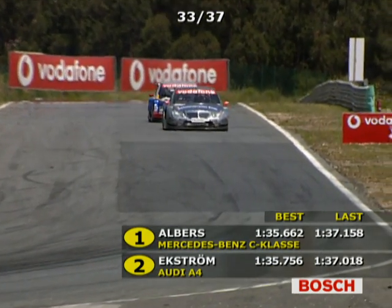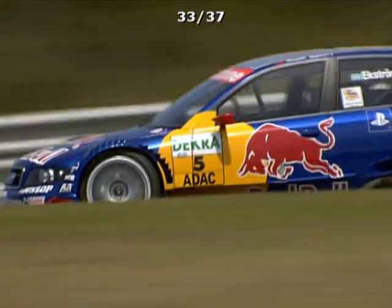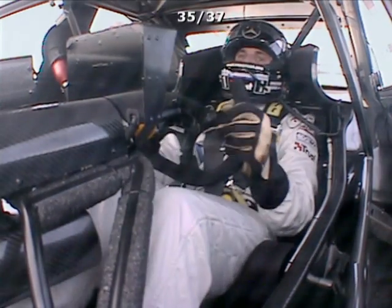Look at the way that Ekström now is catching Albers for the lead. Now, when we last looked at this gap, there was a fair old amount of track between the two of them. Over the last few laps, Matthias Ekström has got his head down and he is storming on. This is on board with Christian Albers.